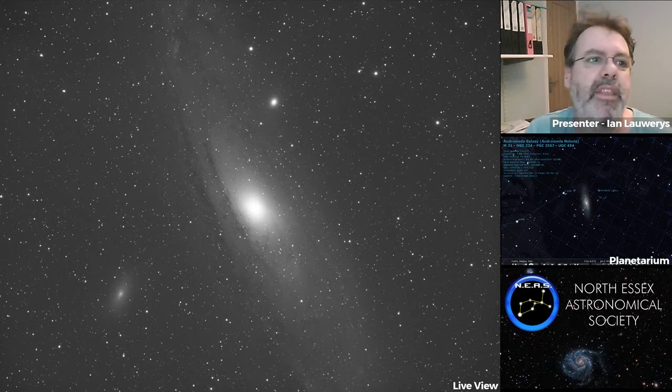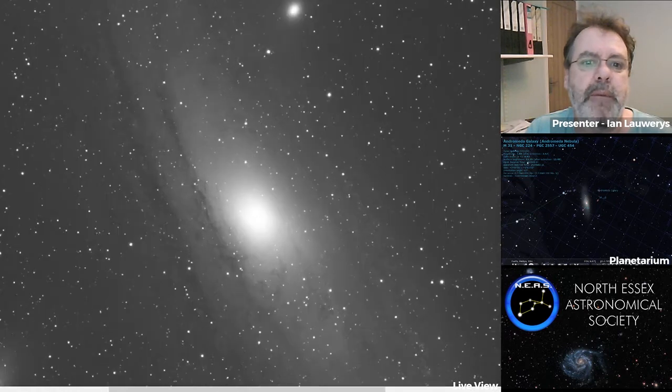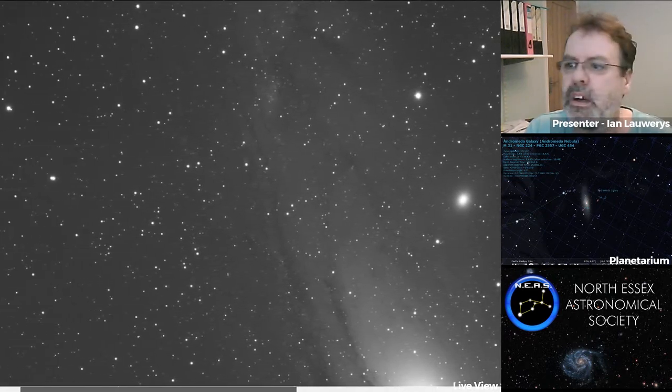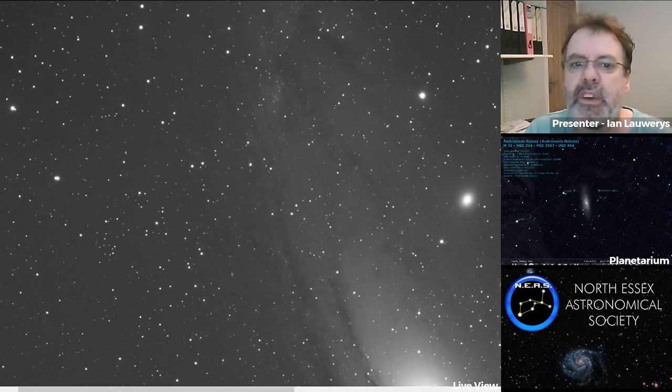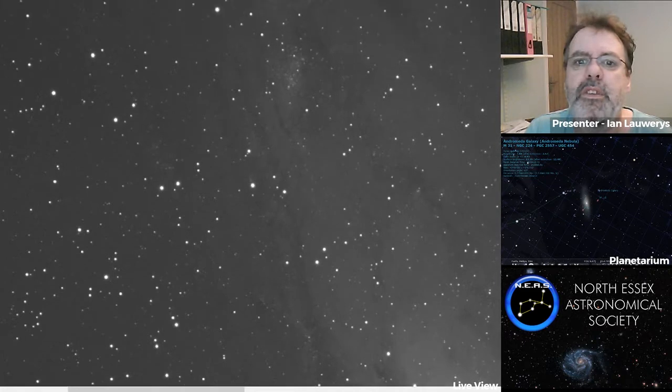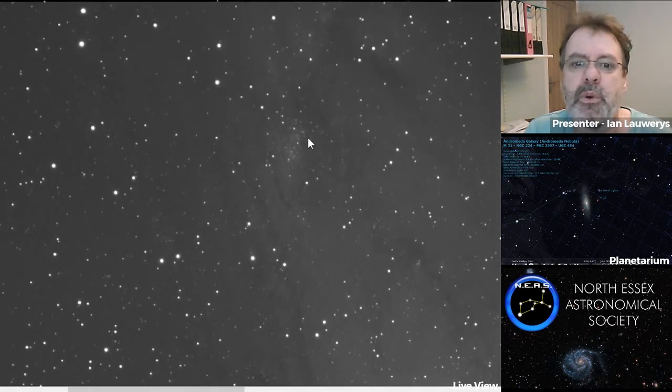I'll just zoom it in a bit and see if we can get a bit closer to it. So this patch that we're looking at here, I'll zoom in a little bit more again. So this bit here, that's what we're talking about. These are actually individual stars.